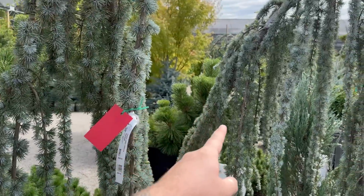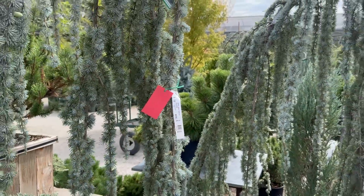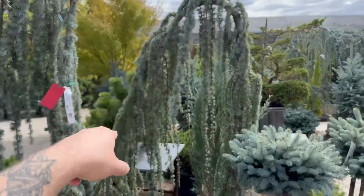Look at, I would love to add one of these. These are the Weeping Blue Atlas Cedar, and I would love to add one of these. $9.95. This one is sold, and also it doesn't matter because I can't afford one that big, so it doesn't even matter anymore.